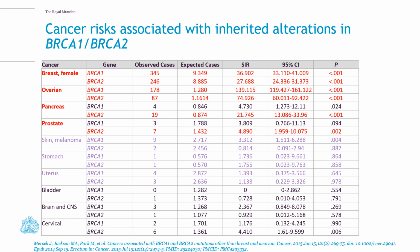This table is rather busy, and I apologize for that, but it is useful information just to demonstrate to you briefly. This team looked at their data in MD Anderson to try and come up with the risks of various cancers that are associated with inherited alterations in BRCA1 and BRCA2. In the first column, they've listed all of the various cancer types that were reported in their carriers. The second column lists the gene in which the alteration was identified. The third column is how many of these cancers they observed in their cohort. The fourth column is how many you would expect to see in the general population. And the other three columns relate to the standardized incidence rate and 95% confidence interval.